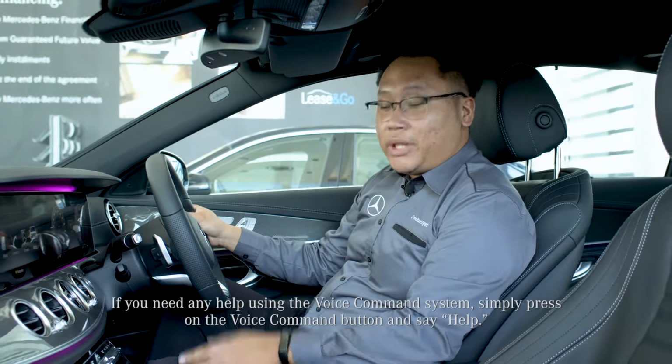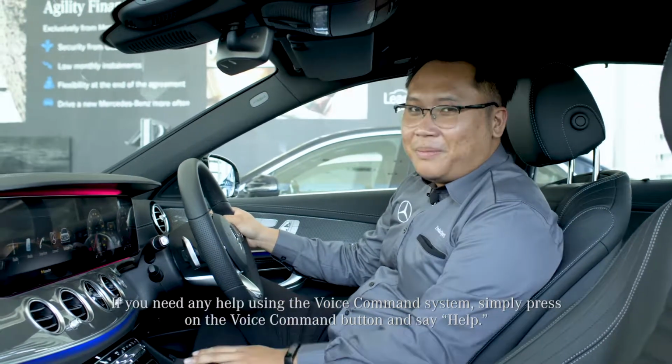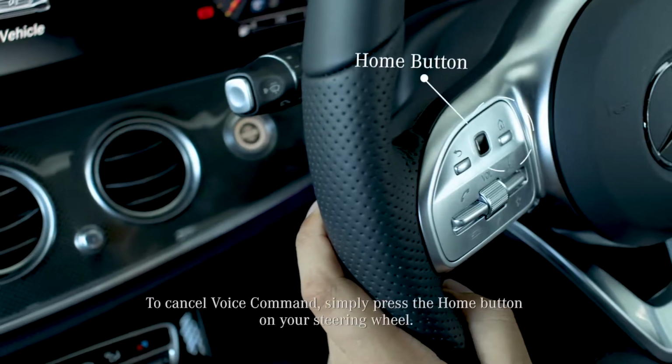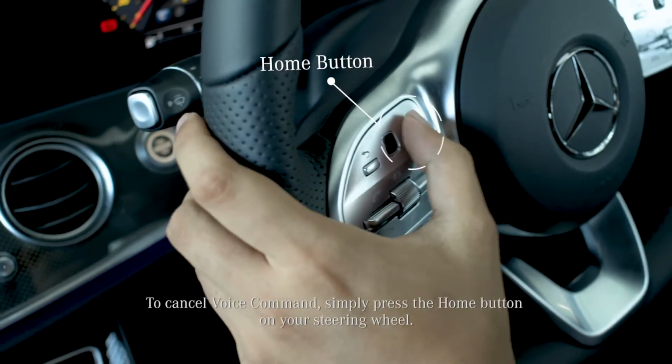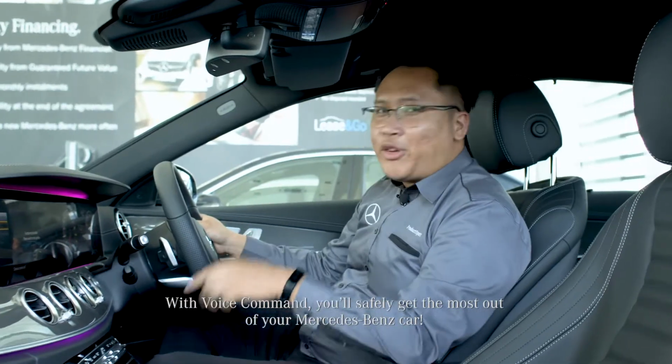If you need any help using the voice command system, simply press on the voice command button and say, "Help." The voice command assistant will guide you through a list of options and features. To cancel the voice command, simply press the home button on your steering wheel. With voice command, you'll safely get the most out of your Mercedes-Benz car.